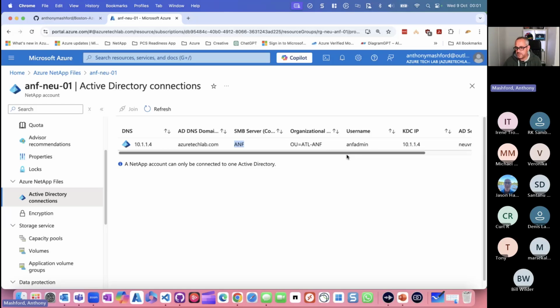Also, Azure Files has a public endpoint. Azure NetApp Files has no public endpoint. It's a private service that only exists within your VNet. That could be good, it could be bad, but there is no public endpoint for ANF, which makes it more secure. With Azure Files, you have to go down the route of locking down those public endpoints, making sure your security is in place.